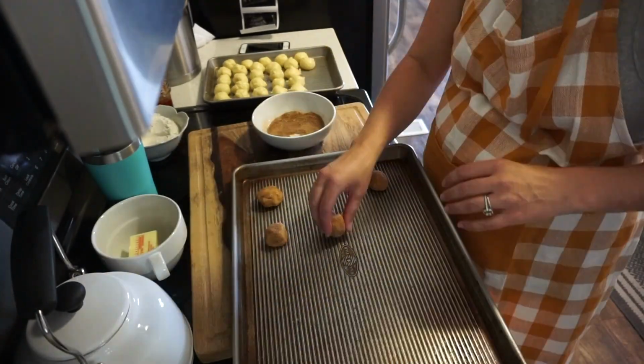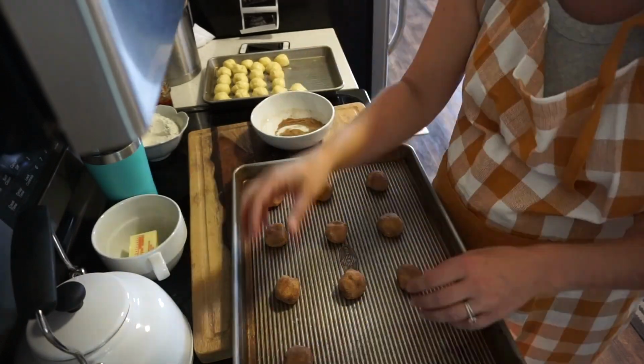All right, you guys, that is going to be it for my fall/cinnamon bake with me.